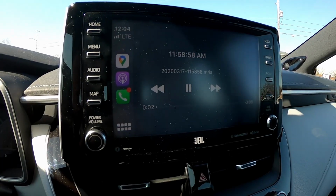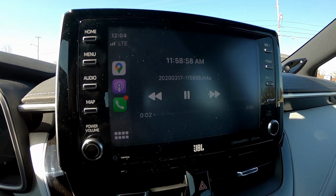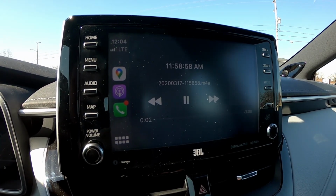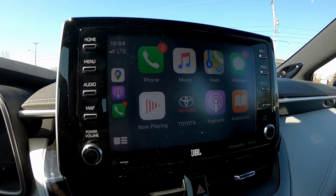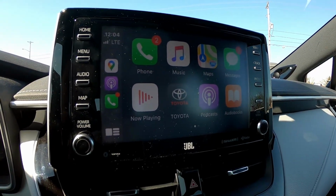Moving down. Whoa, really? A Toyota with Apple CarPlay? No Android Auto yet though, sadly. Mostly because Toyota doesn't agree with how Android uses its location data. So hopefully when they battle that one out, Android people will be able to get that as well.